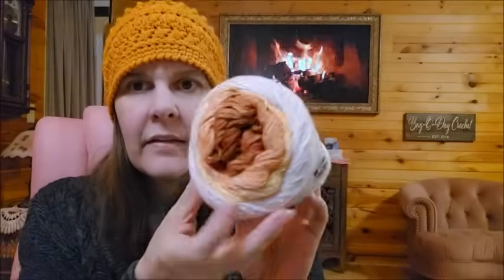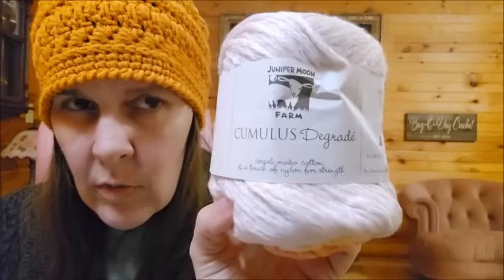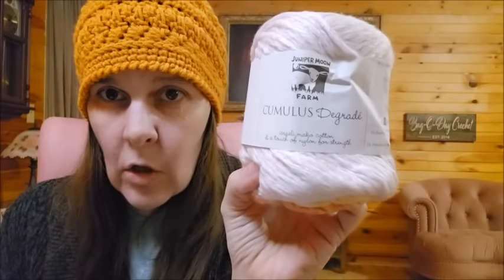And then there's this one, which everything about this is going to be the same. It's just the coloring is different. Oh, it's gorgeous. Look at that. Yeah, this is called the Juniper Moon Cumulus Bagoday. So this one is kind of an ombre looking yarn.